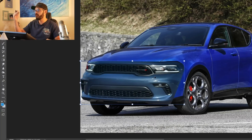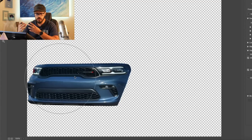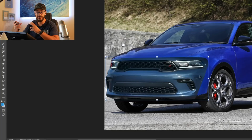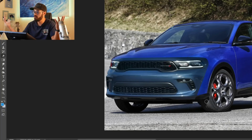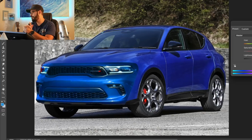So let's jump in here and continue in Photoshop, and let's try and put some sort of Dodge Durango style front fascia on the Dodge Hornet, and let's just see how it's gonna turn out. I'm interested too, seeing what we can come up with here and how we can possibly solve this issue that we have in front of us here.